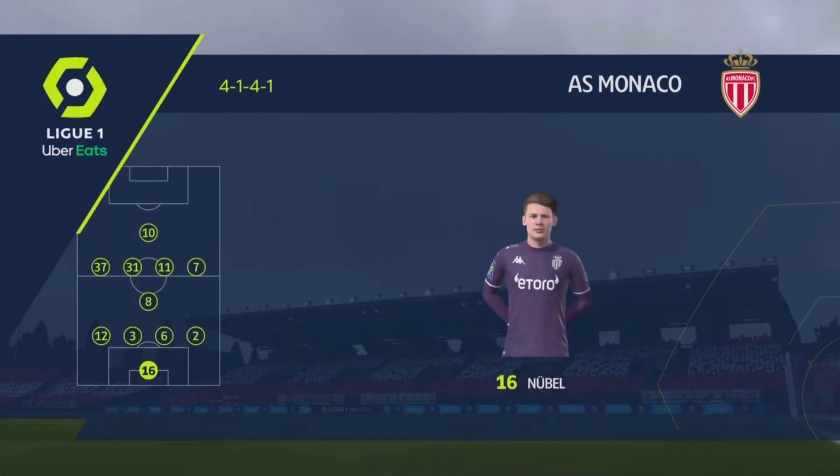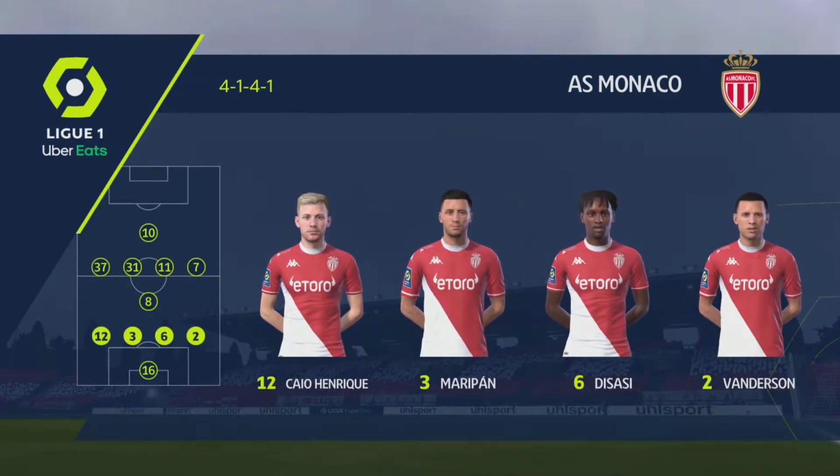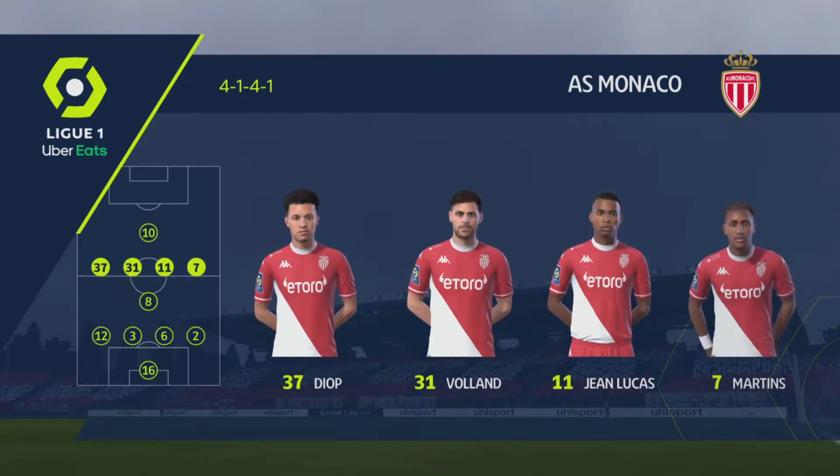Well, this is the team Monaco have selected. Well, it can be seen as a very defensive shape. But if they have good athletes in midfield, which they have, who are ready to break forward as soon as possession is won, they can still pose a big threat today.